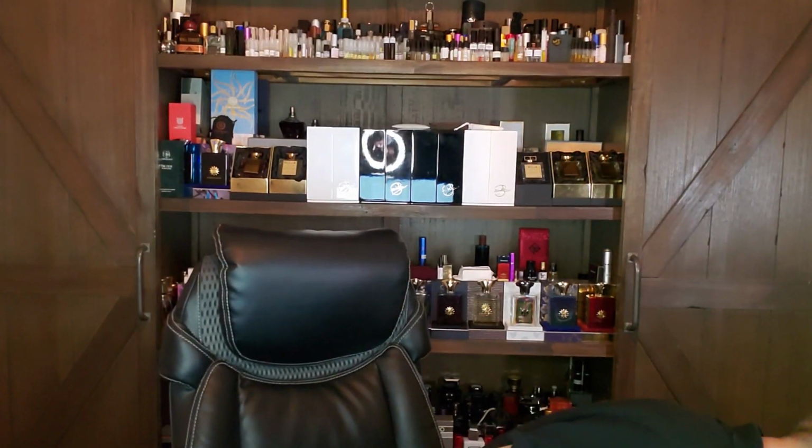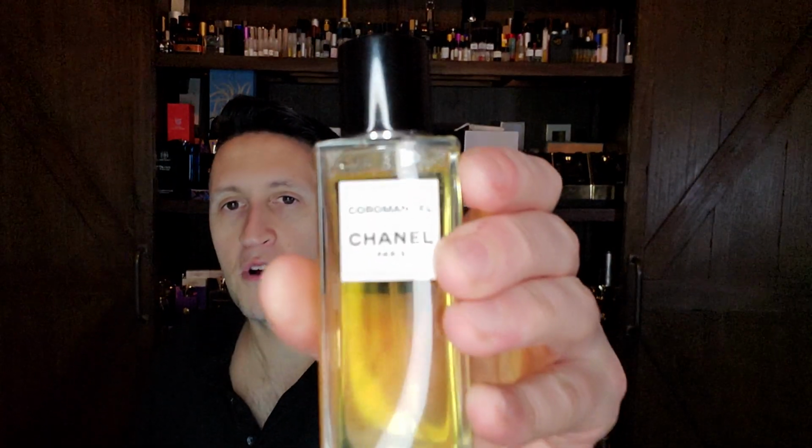Number 30 is a Chanel, and it's Coromandel. So this is earthy, woody patchouli. This is the Eau de Parfum. I really like it, but I think I would like the vintage Eau de Toilette even better. If I ever find a bottle, maybe I'll sell this and go for the Eau de Toilette.